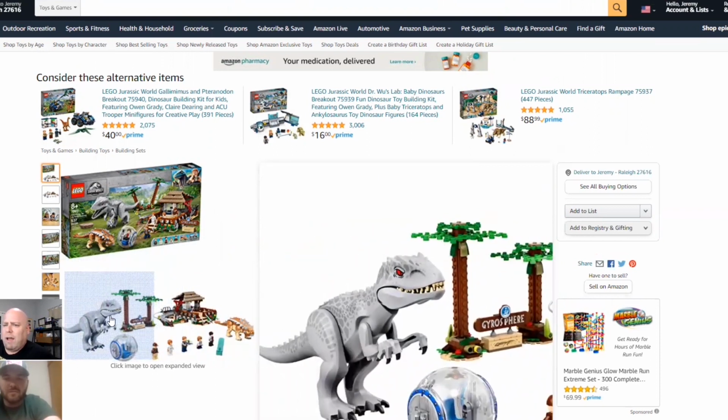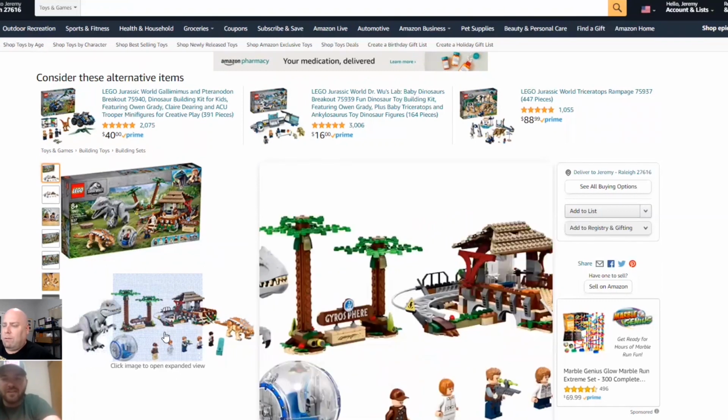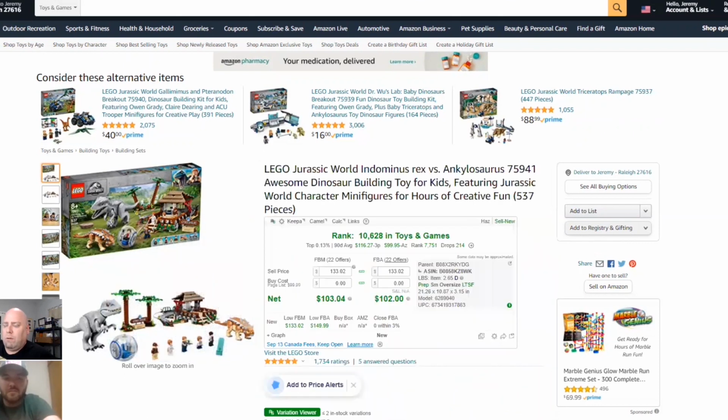In fact, I had a damaged box set with the T-Rex and I was trying to figure out where to sell it, maybe eBay, because I can't sell it on Amazon. I didn't really look at it, I just wanted to get rid of it, so I was going to throw it on some site. And the actual T-Rex itself was like $40. I was like, what the heck? That minifig right there is like $40 by itself. That's one of the reasons this series does really well too: the minifigures.